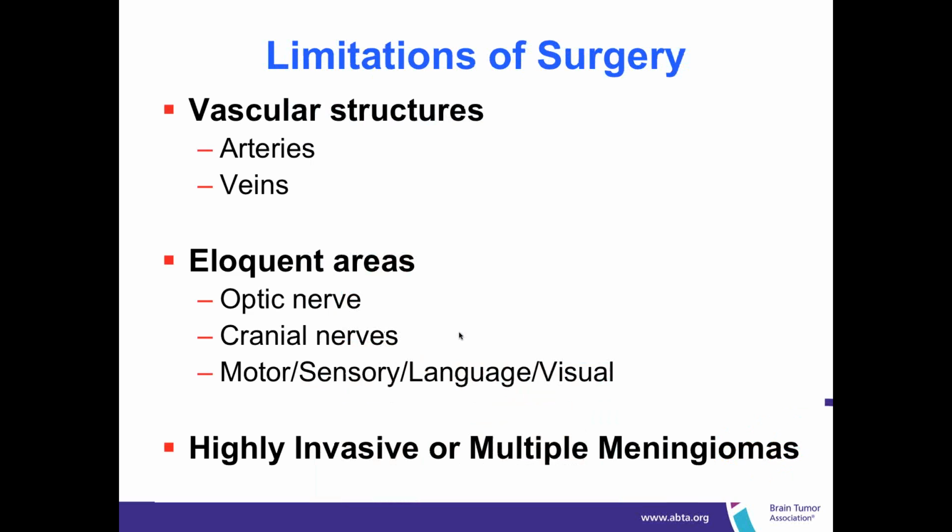Now, surgery has some limitations. Sometimes blood vessels, arteries or veins are in the way, and we cannot remove the tumor completely, or it puts the patient at risk. Also, eloquent areas. We think of the brain as being all very eloquent and sensitive, but there are some areas that are even more important. We call those eloquent, such as the optic nerve for vision, the cranial nerves for moving your eyes or moving your tongue, and the motor, sensory, language, and vision areas.